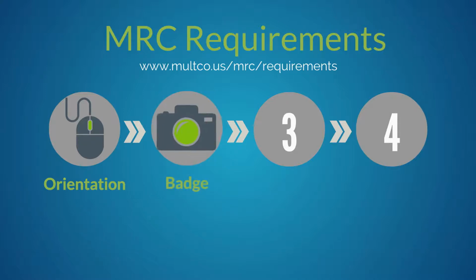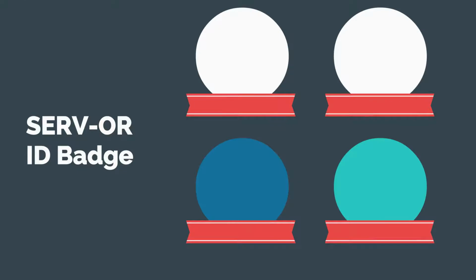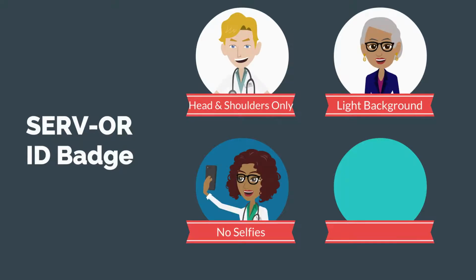You will also need an ID badge in order to volunteer for any activation. The state Servor program makes badges for us. In order to get a badge, you will need to email us a passport-style photo so we can upload it onto your Servor profile. The photo must be a head and shoulders shot taken on a white or very light background. No selfies or action shots, please.